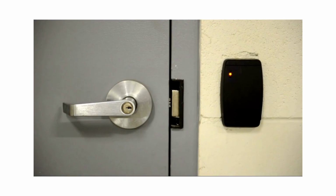So the metal security door has 2 locks. Our gate has a new 1 lock. Our front door has 2 locks. Yeah. So that's a total of 5. 5 keys to get in. Yeah, that's a lot of keys.